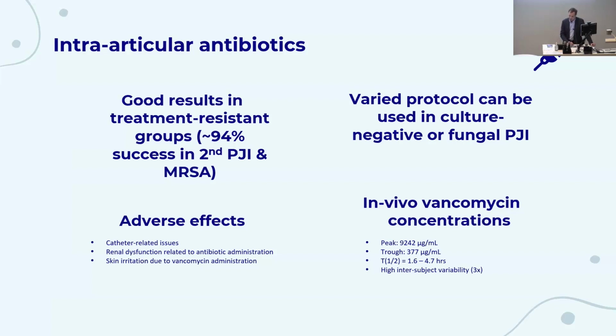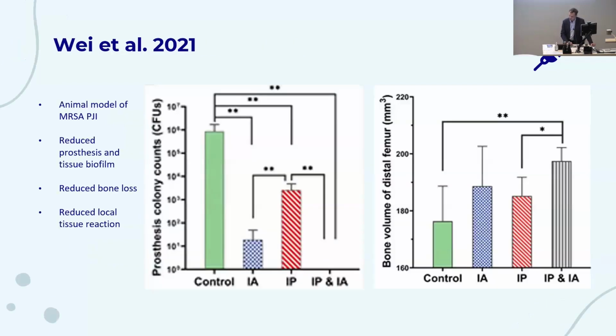But there are still many adverse events which are mostly related to the catheter or renal dysfunction related to antibiotic therapy, which overall in his series are about 20%. But this technique struggles mostly with high variability in the levels and an ongoing short half-life of the antibiotics that are placed. But it is effective against the biofilm, with an animal study finding a reduction in prosthesis biofilm, bone loss, and local soft tissue reaction with intra-articular antibiotics compared to systemic administration.